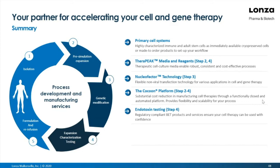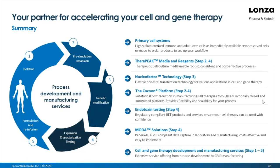And endotoxin testing is a critical step, which you need to comply with to meet the regulatory requirement, because you want to make sure that the end product does not have any bacteria, so that when you inject it back to the patient, you are not harming them instead of helping to save their life. MODA is a very important thing, as you need to move into digitalization of your process flow that will help you move things faster. And the last thing that Lonza is offering is development and manufacturing services as well.